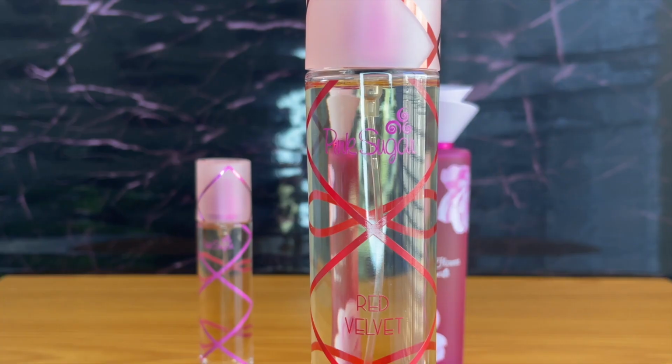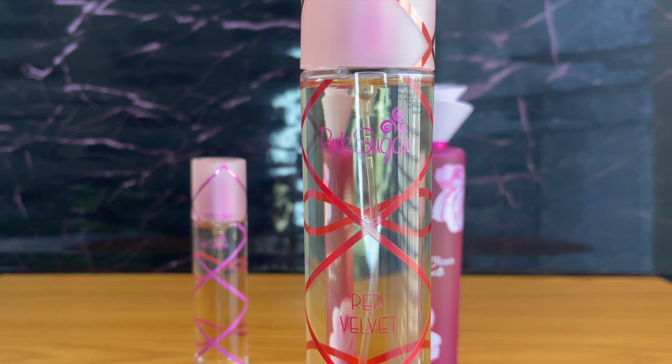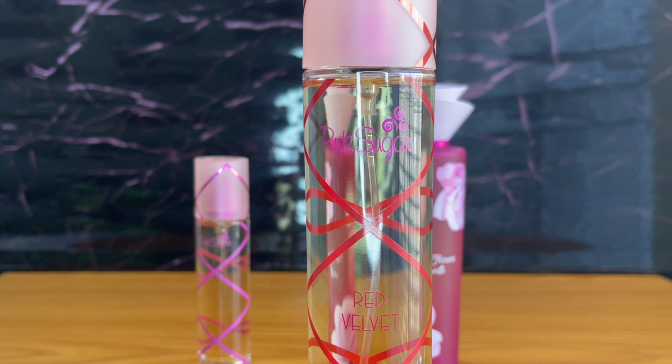I really like this. This is my second bottle. This has like a very sweet, cakey scent. And I actually can wear this longer in the year and more often than I do original pink sugar. And there's just something about this that I enjoy more than the original pink sugar. It mixes well with so many different things.